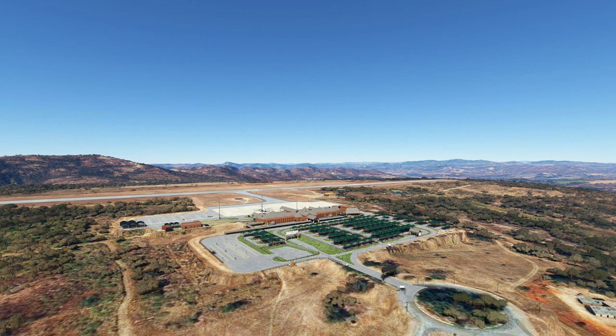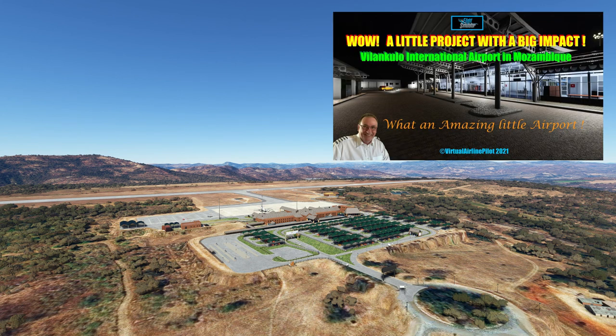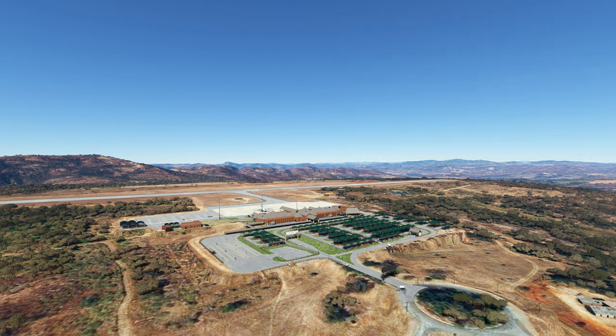But looking at it from above, as I said, it's another quaint little African airport, and I'm so pleased that we're starting to get some of these now. Some of you may have seen my review of Vilanculo Airport in Mozambique. Have a look at that. That's another beautiful airport that's been done in a similar style by a different developer.